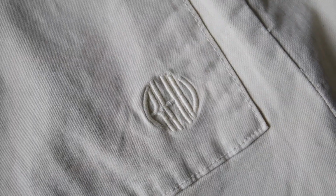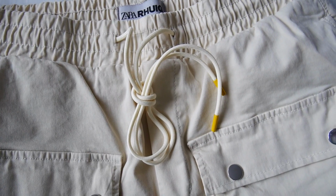Detailing is still on point. It has the RHU embroidered on the back logo pocket. It has the drawstring in the front. Very useful, very long. Pretty dope pants, to be honest.